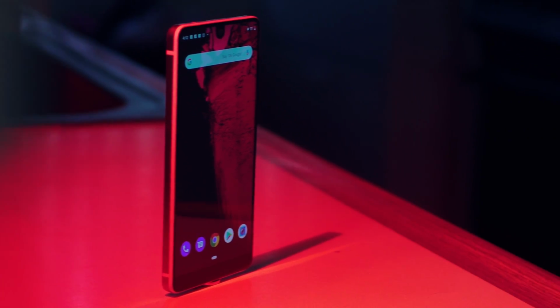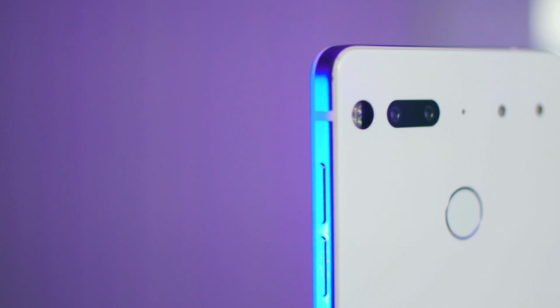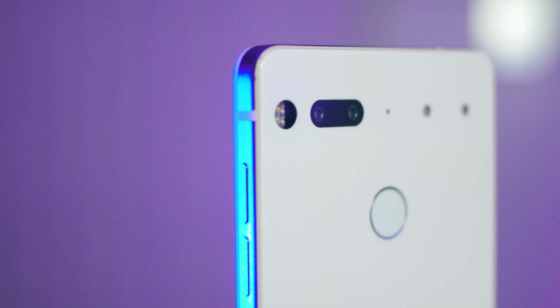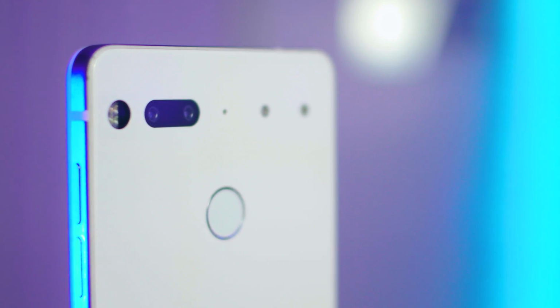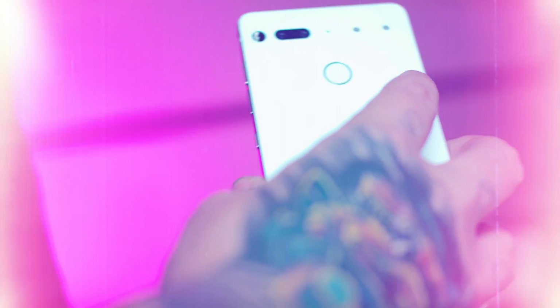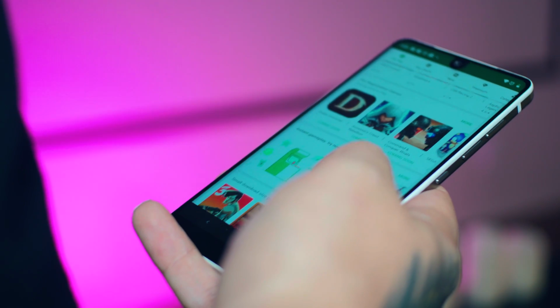Love it or hate it, you can't deny the beauty that the PH1 holds. With an impressive material combo of ceramic, titanium, and glass, the Essential phone screams quality. The feel in hand is fantastic. There's a bit of weight to it, which I like, and every time I pick it up, I'm reminded that I'm holding a premium piece of tech.